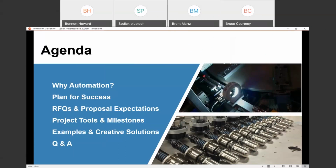Once you've launched a project, we look at the various project tools and milestones that are available nowadays. And then we'll spend a little bit of time looking at the various examples and the creative solutions that are out there. Some great technology, some neat things that happen every day that we can take a look at. And then as Wes mentioned, we'll move on to the questions and answers.